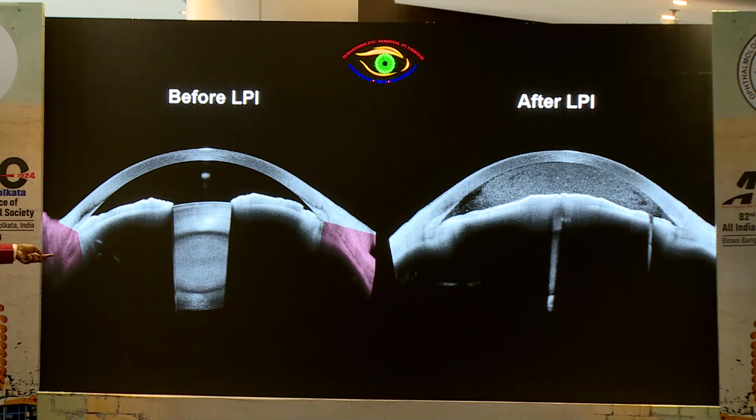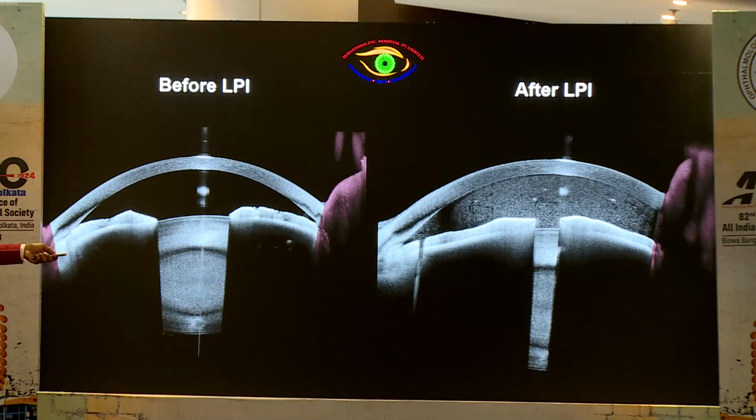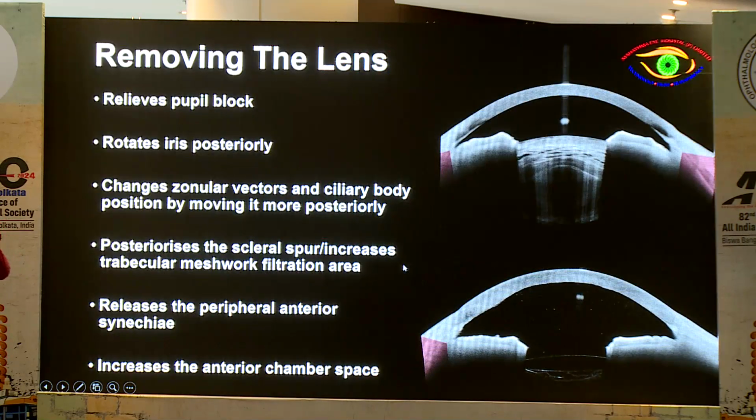You can see how in the before and after, again another patient, you can see the angles here. I have made a PI here, you can see how much the angles are actually opening up. You can see how narrowed the angle recess is here, but this angle recess, despite the lens being there, you can see how it has opened up. So Anterion is giving more light to these structures as well.